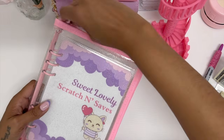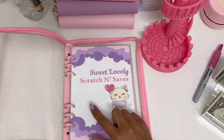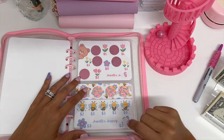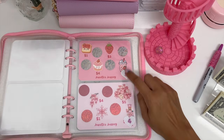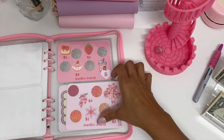Let's open this up. Are we in frame? Can you see the whole binder? Yes. All right. So let's roll it and see which number it's going to land on. So that's going to be number 4. So let's go over to 4. 1, 2, 3, 4. So it's going to be this one right here. And let's scratch one, of course.